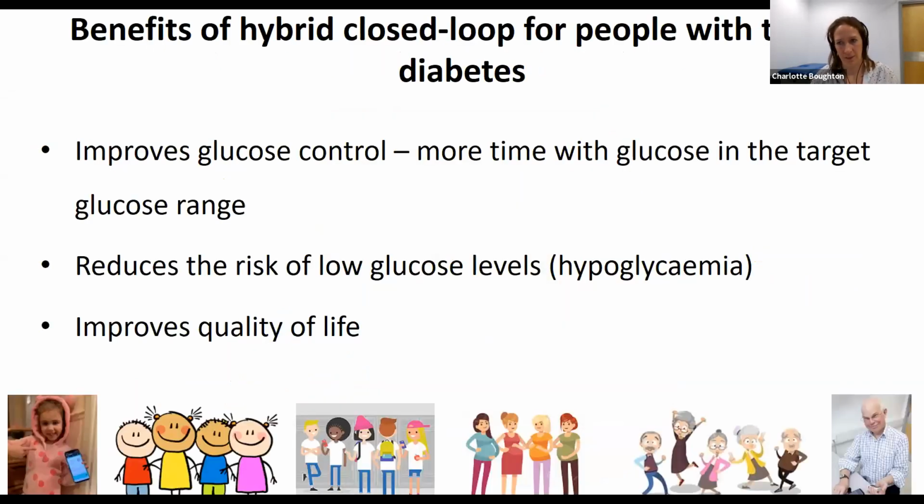Over the last 15 years, there's been an awful lot of research for closed loop systems for people with type 1 diabetes. And this isn't really the focus of what we're doing today, but it's really transformed management of type 1 diabetes. These are called hybrid closed loop systems, and we won't go into this too much, but what it basically means is it's not a fully automated system. So users still have to count the number of carbohydrates they're consuming and then administer insulin in response to that.